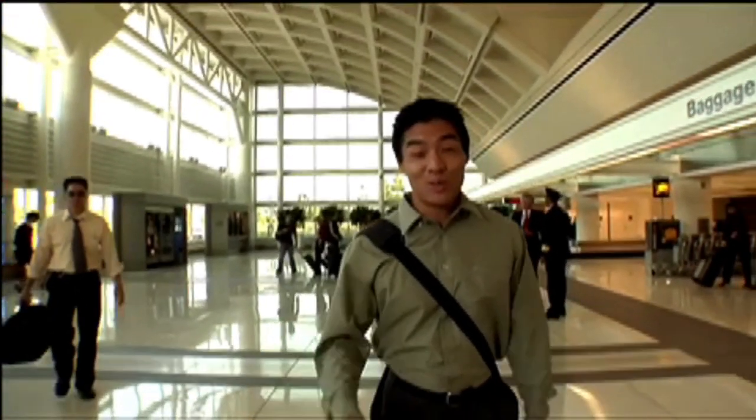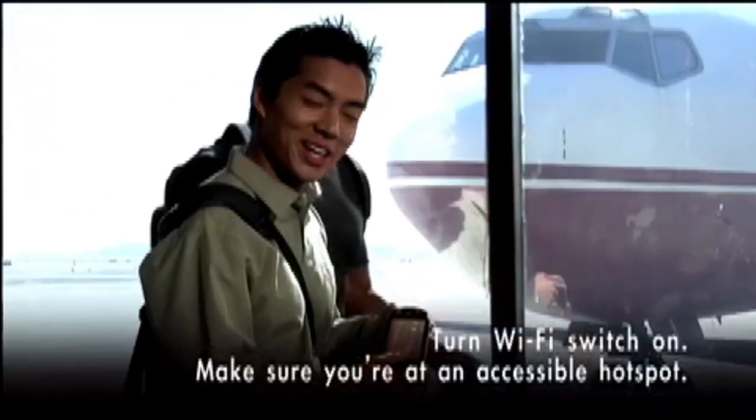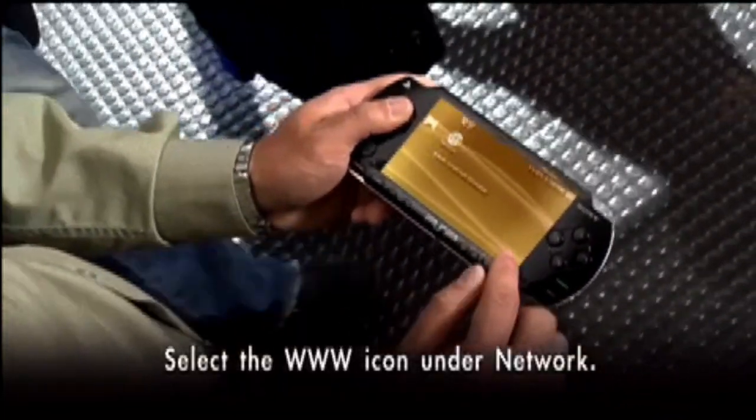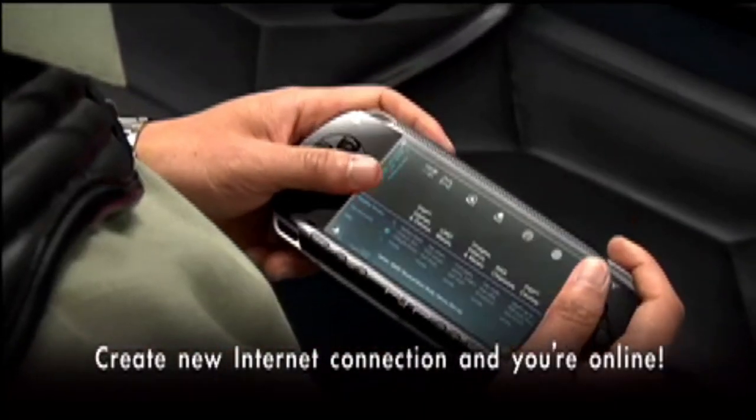I'm always on the move, and I just can't stay away from my email. And why lug around a laptop when I got my PlayStation Portable? When I'm at a hotspot, I just flick the Wi-Fi switch, click on the www icon under the network on my PSP. Then, create a new internet connection, and I'm on.